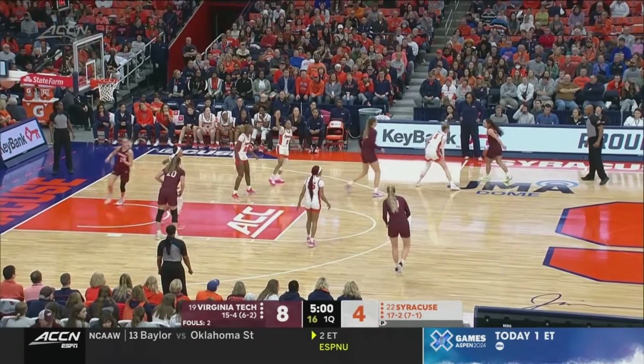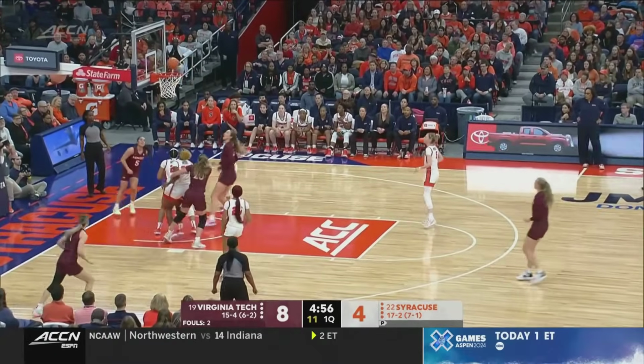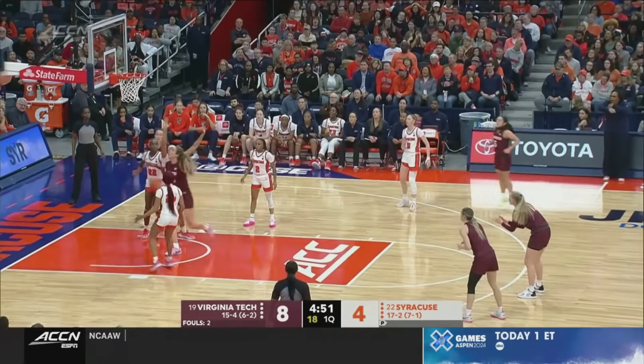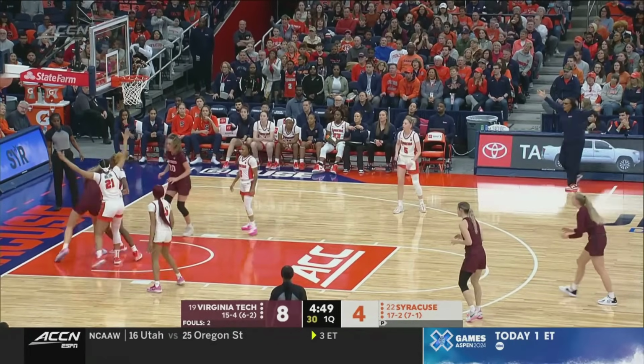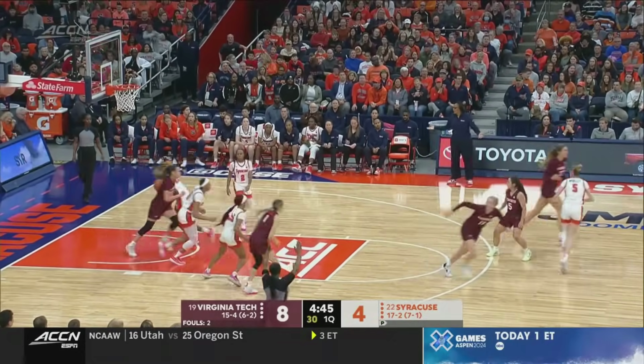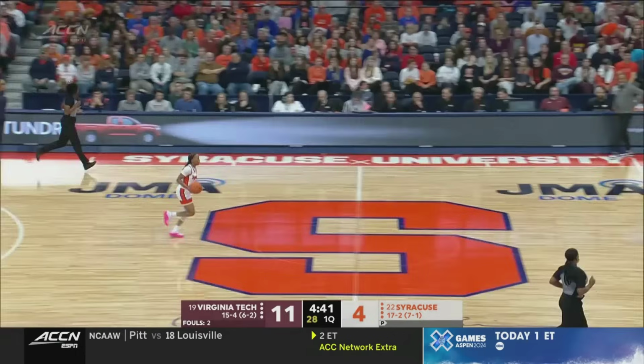Now, we were talking to head coach Kenny Brooks before this game, and we're saying he's starting to give Georgia Amoore a lot more leeway to control the game if she can. This is the layup there. The follow from Kitley, step through, no good. Gets her own board. Amoore, top of the key. Cash!